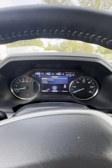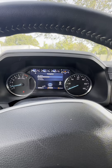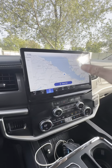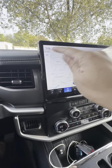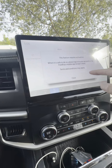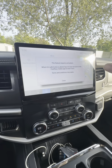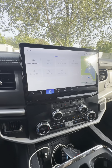But as I mentioned earlier today, I thought Ford was so nice giving you this map. And while it is nice that you have a map that tells you where you're at, all of this is disabled. It is so ridiculous to me, and hopefully it doesn't require a monetary subscription to activate all this. Just give it to people.